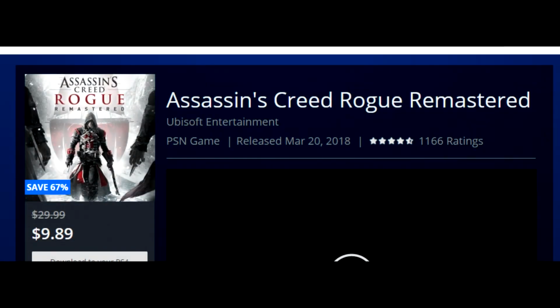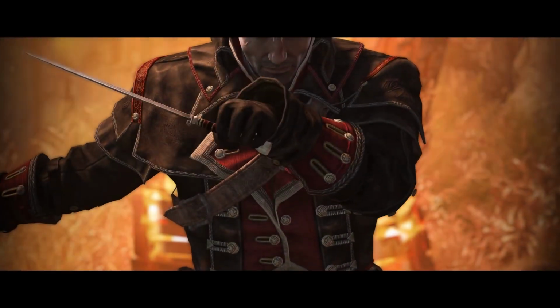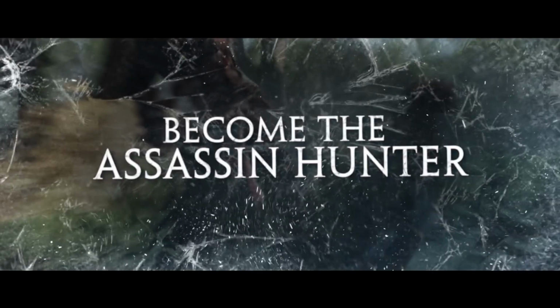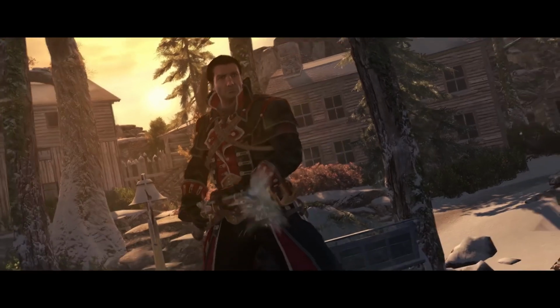Next up, we have Assassin's Creed Rogue Remastered, 67% off for $9.89. I'm inclined to mention this over AC4 just because I think everybody and their mother has heard me talk about AC4, and at this point I hope the majority of you guys have played AC4. AC Rogue, on the other hand, is one of those games that has really not gotten the attention it deserves, and I don't know why.